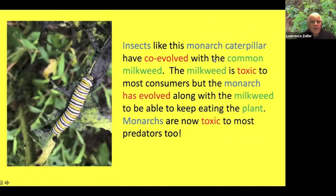Insects like this monarch caterpillar have co-evolved with the common milkweed. The milkweed is toxic to most consumers, but the monarch has evolved along with the milkweed to be able to keep eating the plant. Monarchs are now toxic to most predators. And you can see those beautiful black, white, and yellow bands. I just love that. And he's on one of the milkweeds, eating it to death so that he can develop enough energy to pupate.